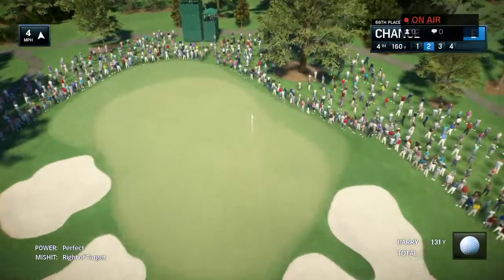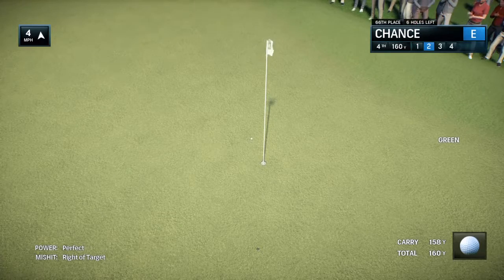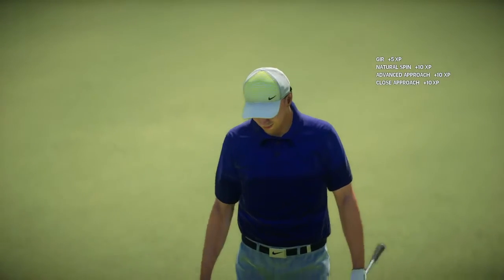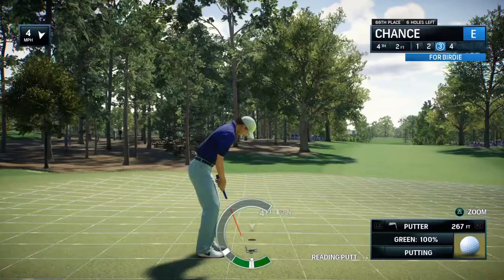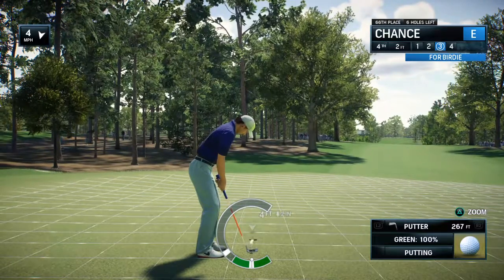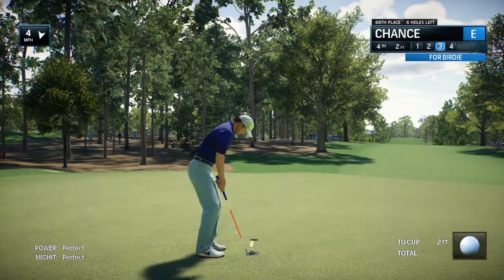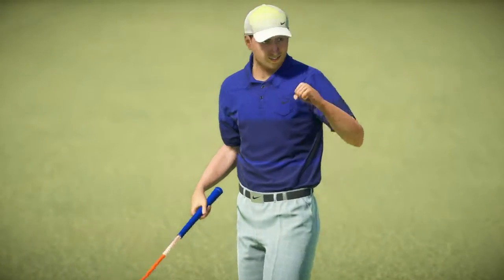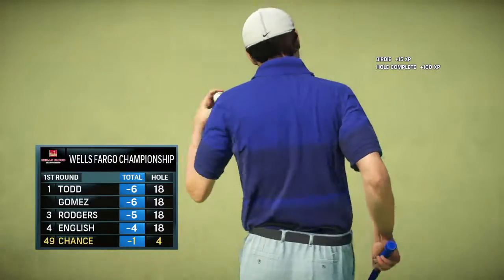Here we go. Oh, can't hide the flagstick from that man. Just a couple of feet. That's a birdie to get to 1 under for the tournament.